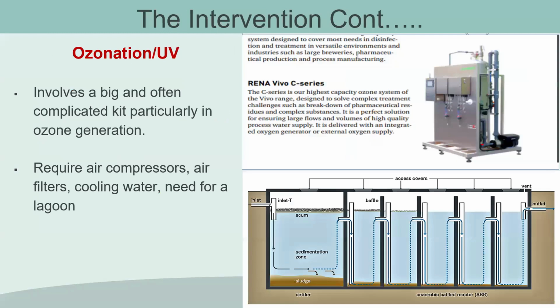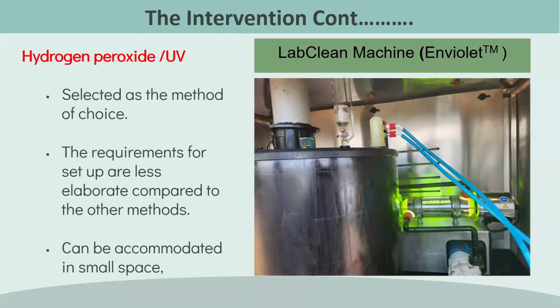But later along the way, we realized it is a bit complex and complicated, especially when it comes to ozone generation. That requires other items like air compressors, filters, and also the construction of lagoons. If you can see the picture on the right, up is the picture of the ozone machine, which is very expensive. And down are the lagoons that we require for the treatment, over 5 of them. And of course, the management alone and the initial investment was huge. That prompted us to zero in on the second method, which is the hydrogen peroxide and UV approach.